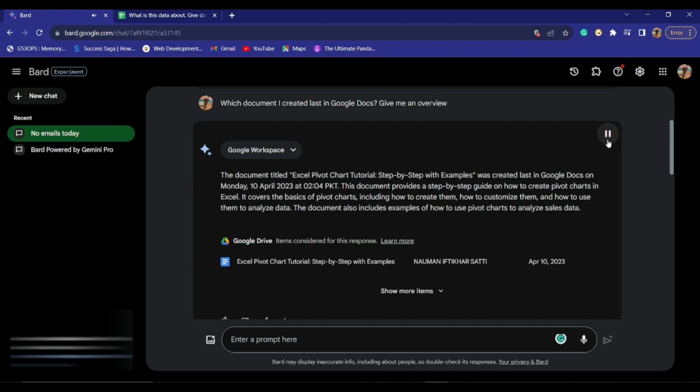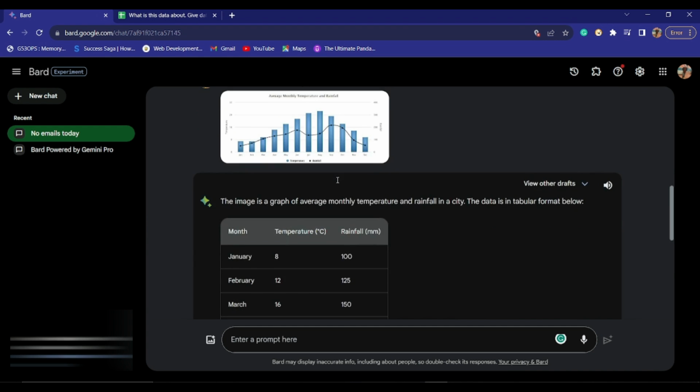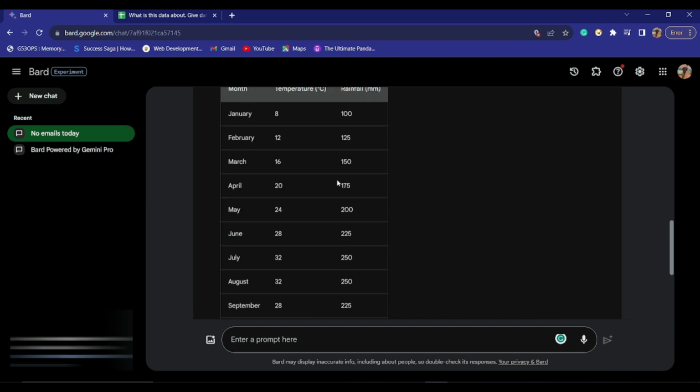Pivot chart tutorial, step by step with examples. And with the Gemini model, it also made it better. The voice is better now. So that's a really cool and great feature of Bard.